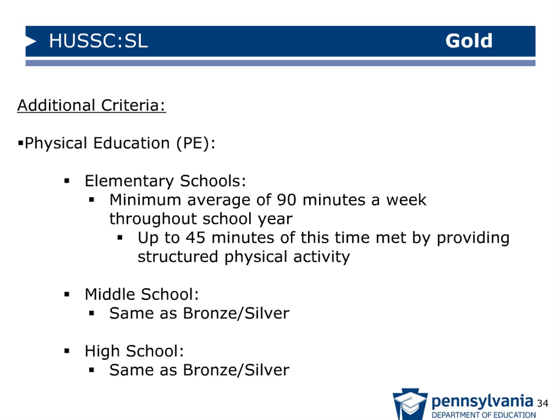To be eligible for the Gold Award, physical education must be offered a minimum average of 90 minutes per week throughout the school year in elementary schools. As with the other award levels, physical activity is permitted to count toward the PE requirement. Up to 45 minutes of those 90 minutes may be met by providing structured physical activity planned by a certified PE teacher and implemented by a classroom teacher or administrator.